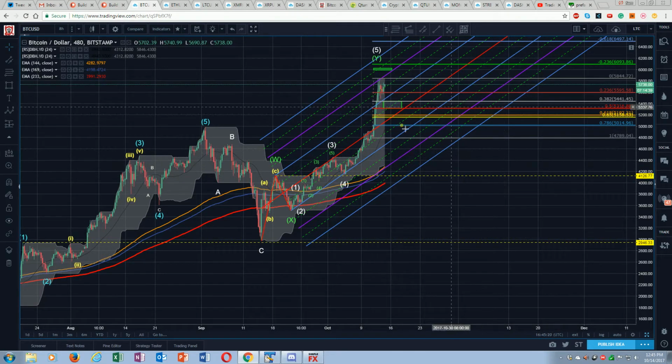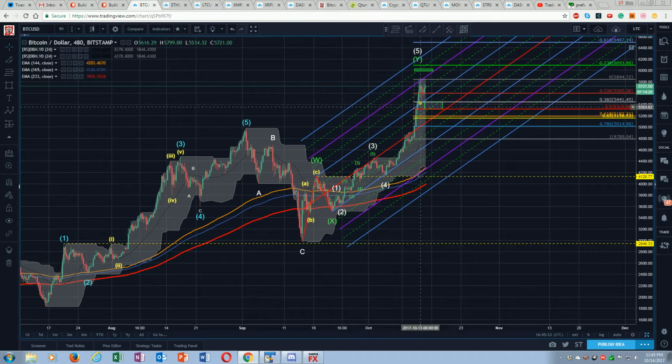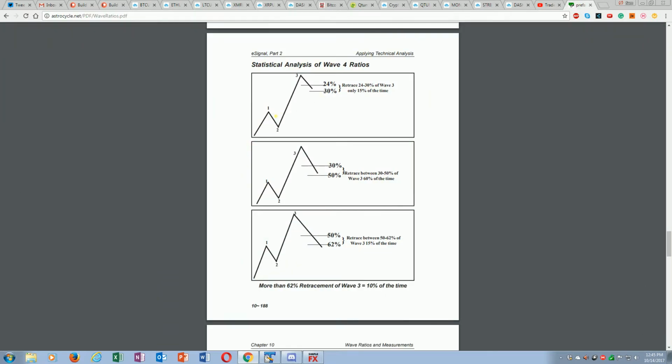Now, I've got this little box here that I've drawn over the last couple of days looking for an entry, and I'm going to take you back to something that I've posted before as to why I'm drawing that. I'm going to post this underneath the video as a reference. It's from my buddy over at astrocycle.net. He's got a really interesting website. But not to digress, this is actually not his. He's just posting it up there.